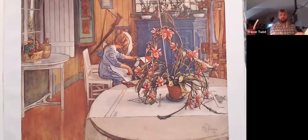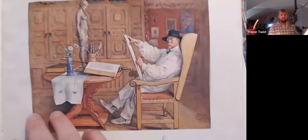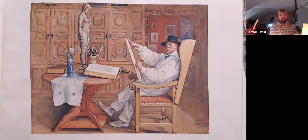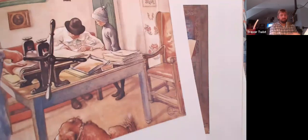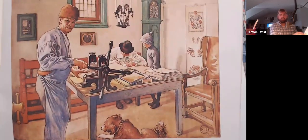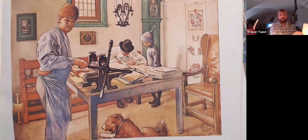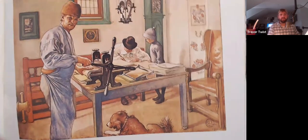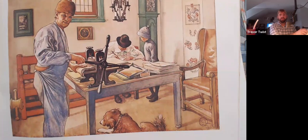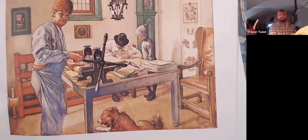All right, let's go back through here. There's man and shop. There's the doggy. Good boy. The dog under the table. Now, there is a little distortion here with the perspective, it feels like to me, but I don't know. This one feels like it's done from photographs, or at least partially.